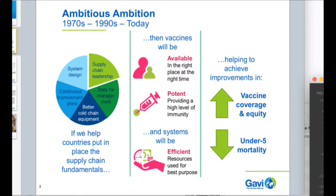When we went out this time, people said, it's a really bad market, it's going to be tough to generate additional resources, but our board chair, the alliance member, said, no, think big, be ambitious, and we actually have pledges now of almost $10 billion for the next 5-year period of time. That's ambitious ambition, and that also brings accountability to deliver.